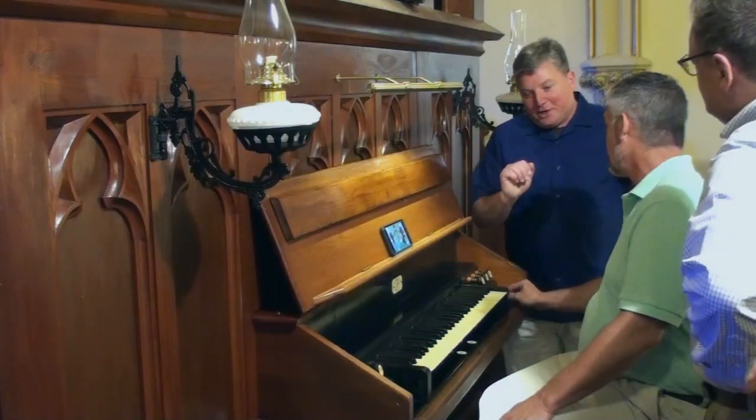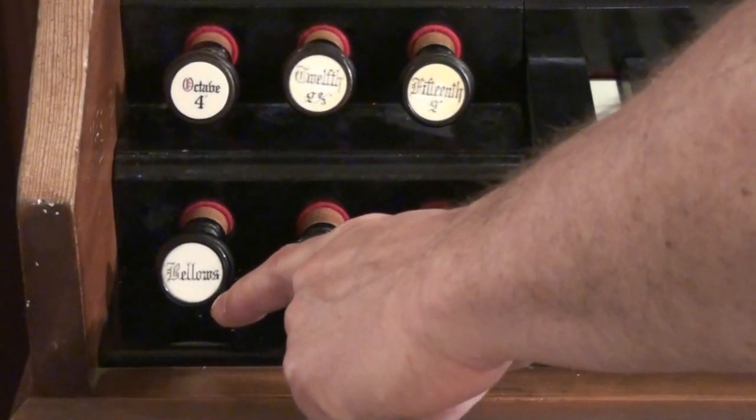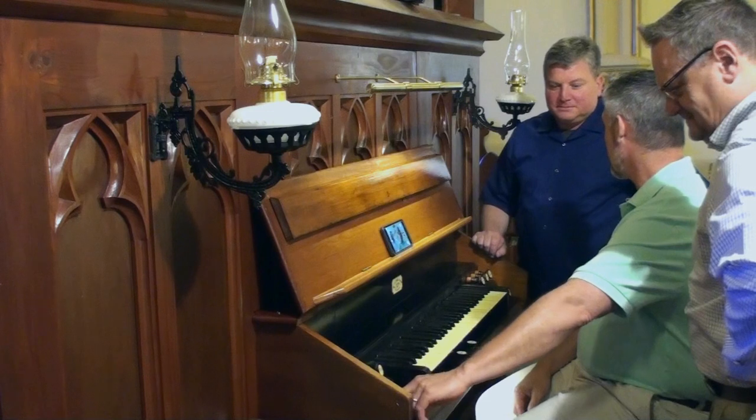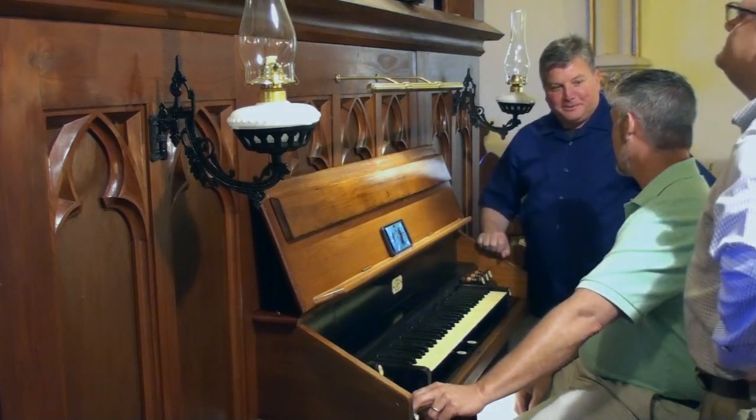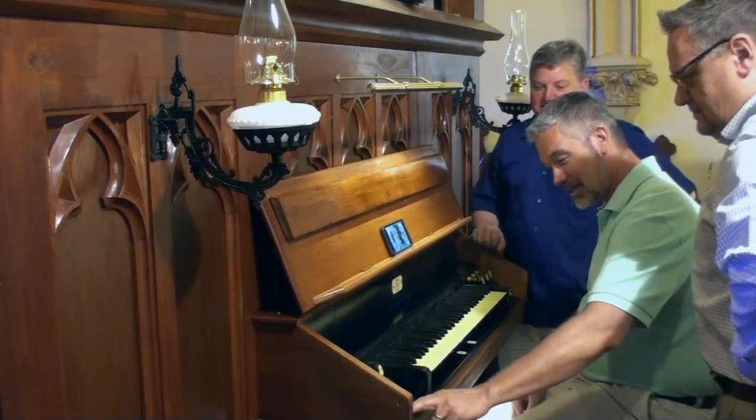That's great. We have three more knobs over there. What's the first one? The first one was the original bellows stop that now controls the Zimbelstern. So the stop you would pull to tell the person pumping the organ that we need more air now turns the Zimbelstern on. Well, that's a good use for it.